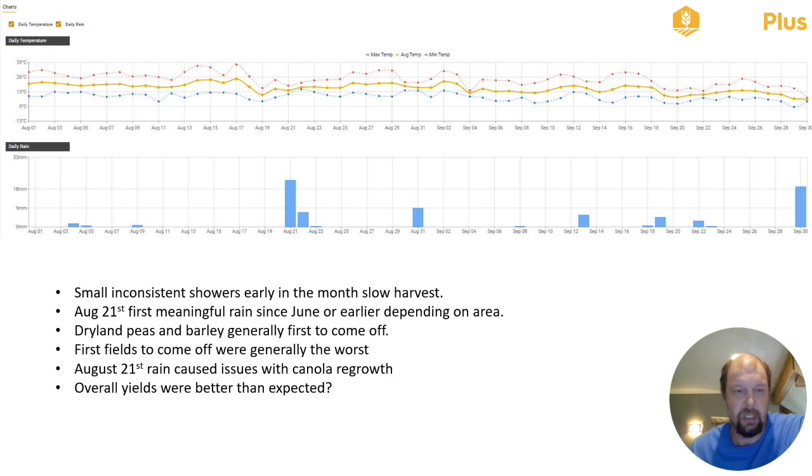That August 21st rain did cause some pretty serious issues with canola regrowth. A lot of the BSF probably takes more flak about this than anyone else, but with a lot of the canola, when it is prematurely ripening and dying from drought stress and suddenly gets a shot of moisture like that, it can rapidly regrow and start pushing out new flowers.